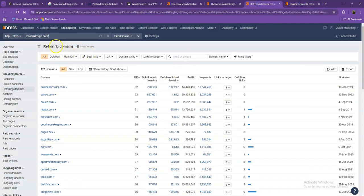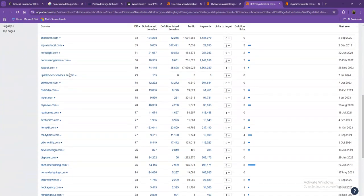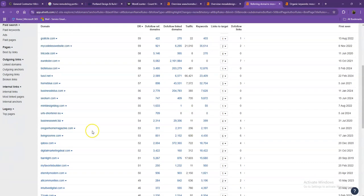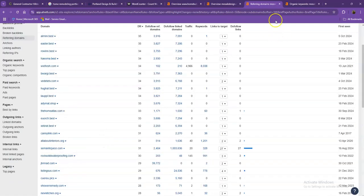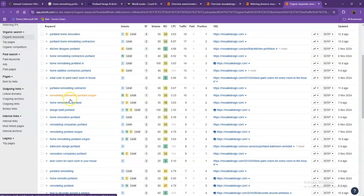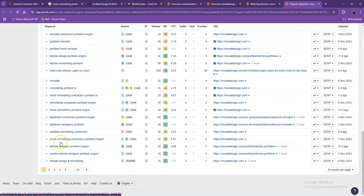Starting off with the referring domains. These are all the directories they're currently listed on that bring them a lot of attention and a lot of traffic. That's why they're also ranking higher in the searches. Next are the organic keywords. These are all the keywords they have listed on their website, so when customers search for these specific words, their website will show on top of the list.